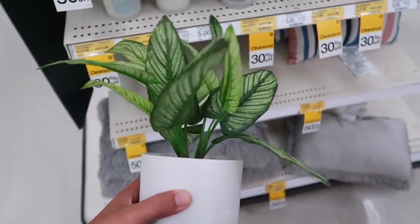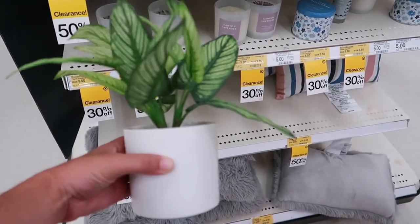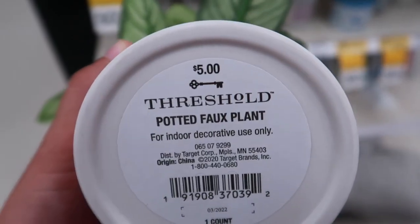I saw this one. This one's really cute. I kind of want to get it. Just a cute little plant. How much is it? $5.